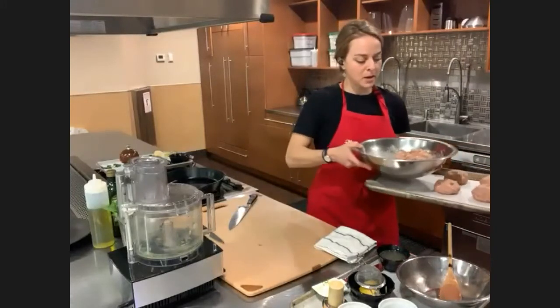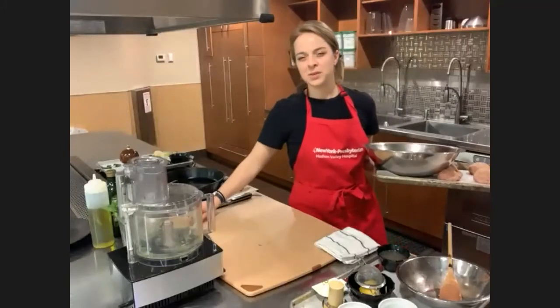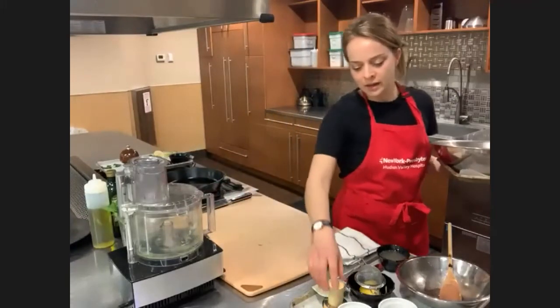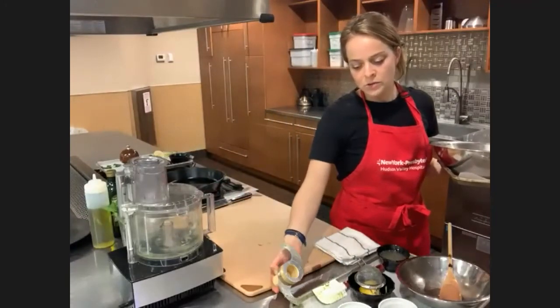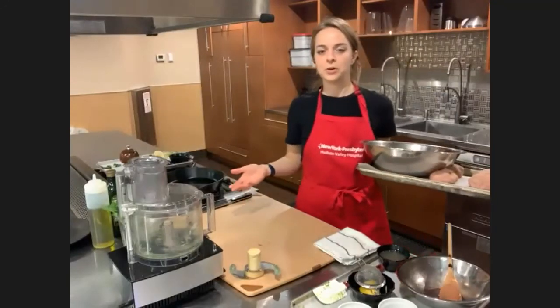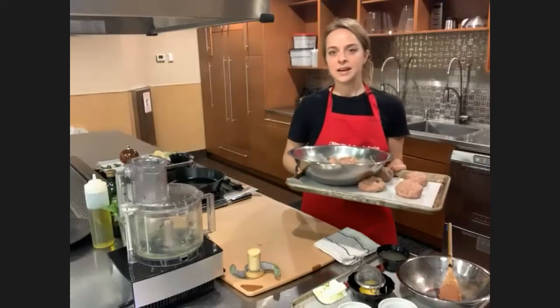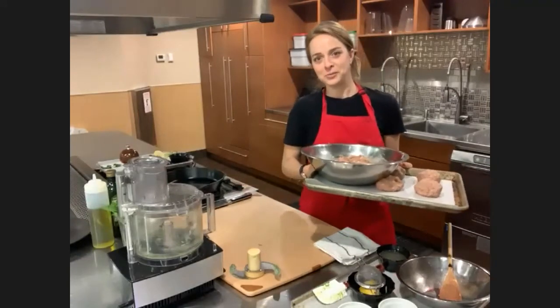The mayo that I used today is a mayo made with avocado oil that I really like. But you can use whatever mayo you have in the house. Low fat obviously is preferable for heart health if that's something that you're interested in. But any kind will work.